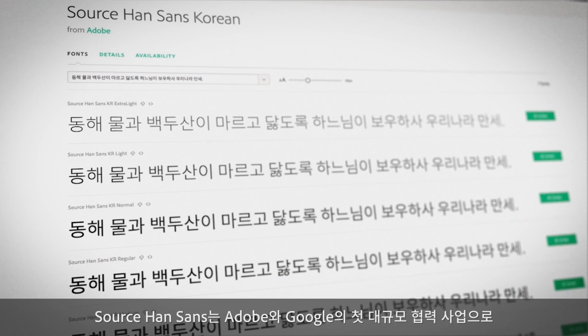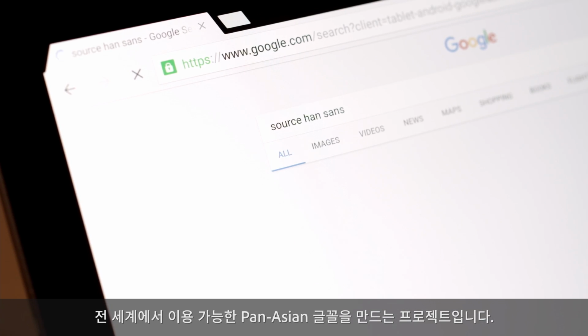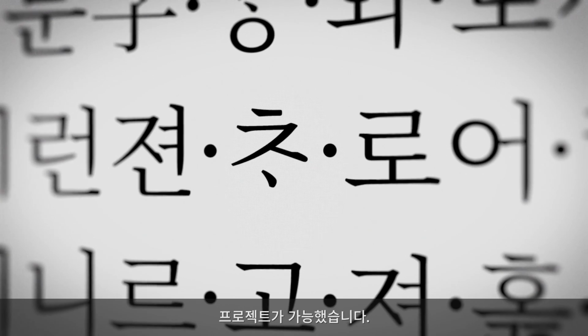Source Han Sans was the first major collaboration between Adobe and Google to make a Pan-Asian font available to the world. The collaboration with Google made it possible for us to do a project like Source Han Serif.